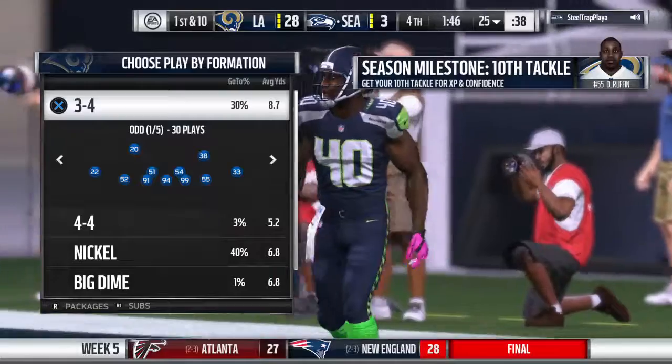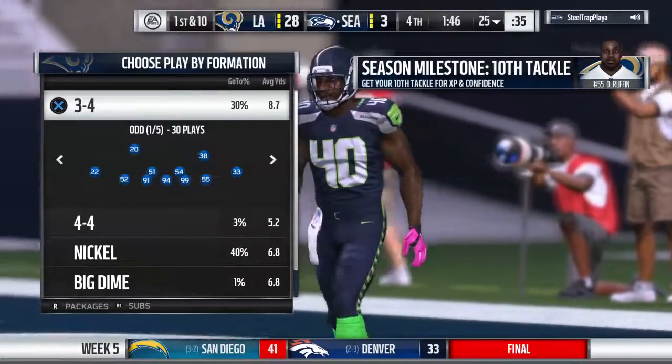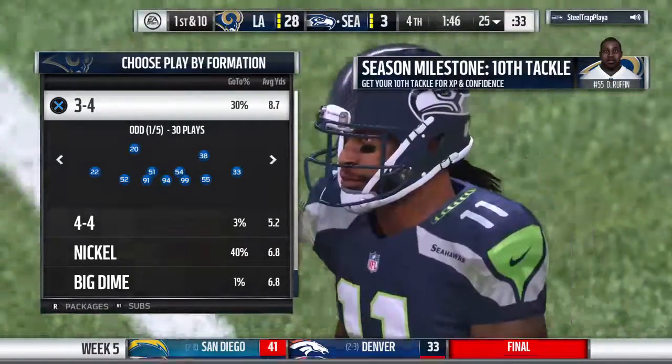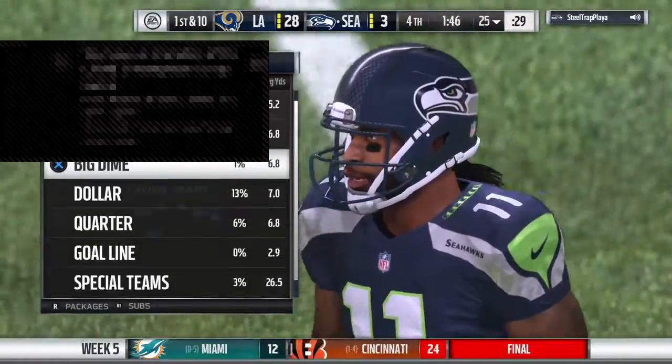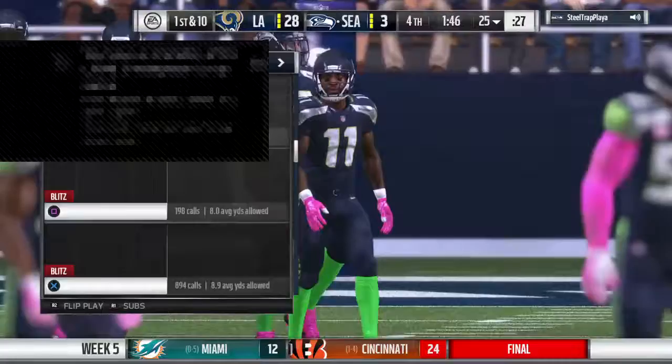And Seattle now ready to march out on the field. They've lost this one. Their offense has struggled. Do they try to put together something here at the end just to take into next week? Yeah, sometimes teams want to do that and coaches want to.